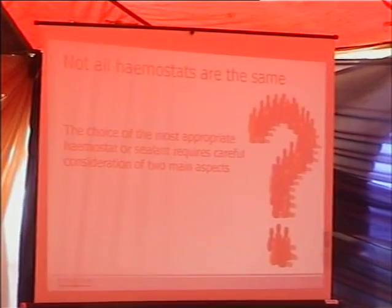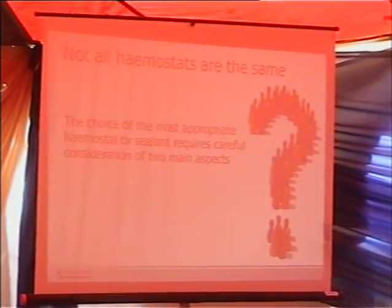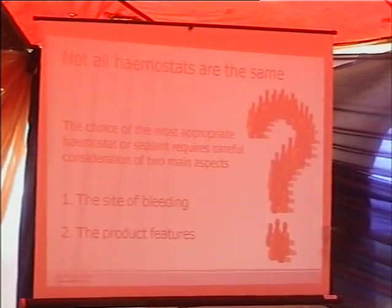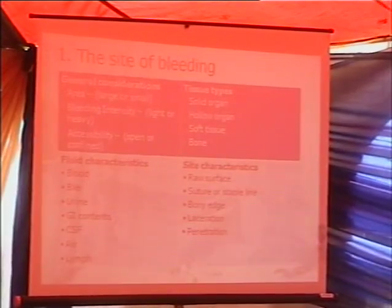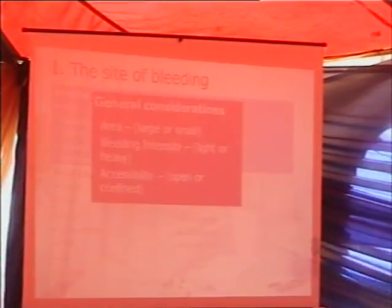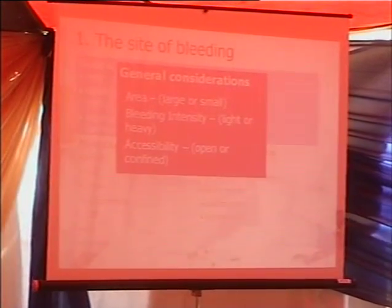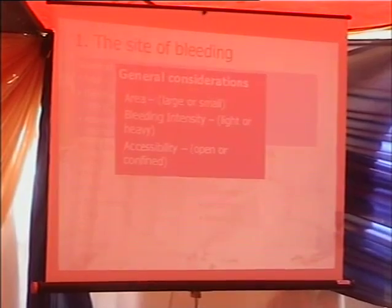Now, not all hemostats are the same. The choice of most appropriate hemostats or sealants requires careful consideration of two main aspects, and that will be the site of bleeding and, of course, the product features. Now, concerning site of bleeding, you can look at general considerations, tissue types, fluid characteristics, and site characteristics. Now, for general considerations, you're looking at the area. Is it small or is it large? Bleeding intensity. Do you have light bleeding or heavy bleeding? Is your accessibility open or is it confined?